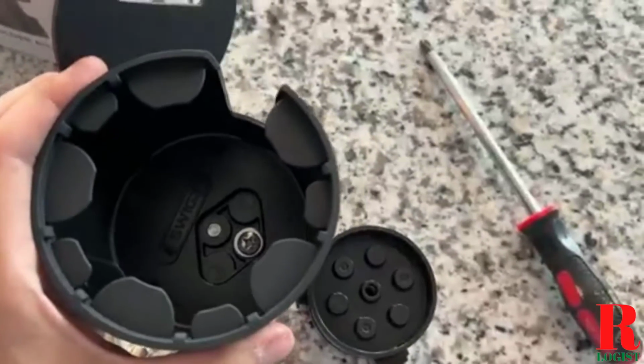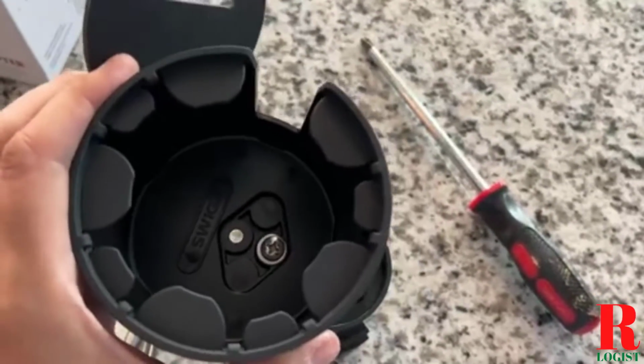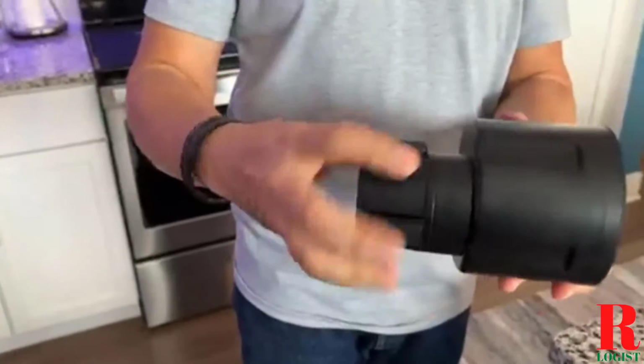Each model was subjected to a punishing quality of tests. Our recommendations are based on our extensive hands-on testing and can help you find the perfect car cup holders for your needs and budget.